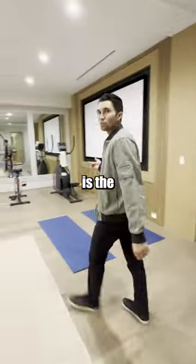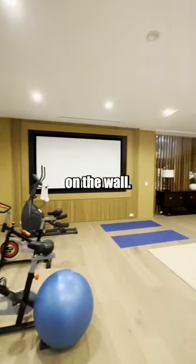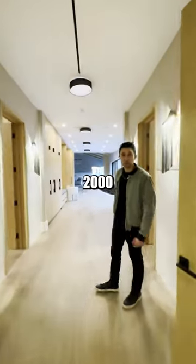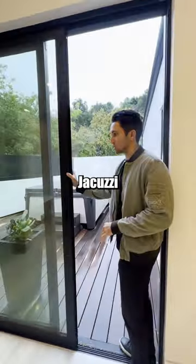Here's where I'll be. And this is the wellness room. And you have a projector screen on the wall. There's a waterfall that flows from the pool above. I think this primary bedroom is 2,000 square feet. You have an outdoor jacuzzi right next to your bathroom.